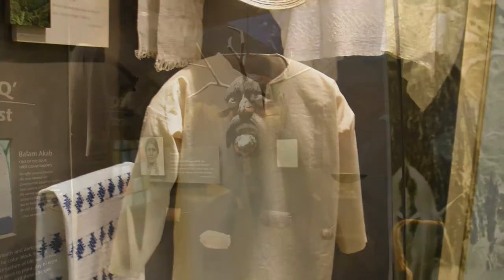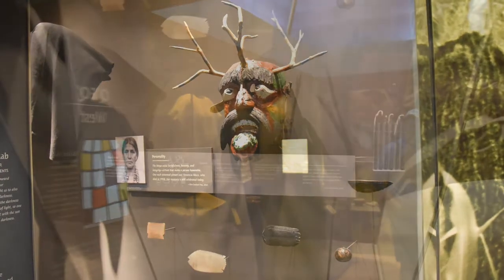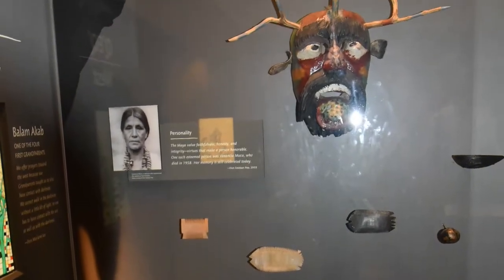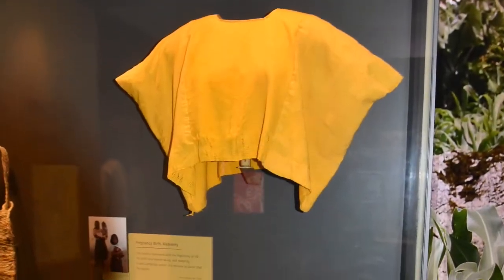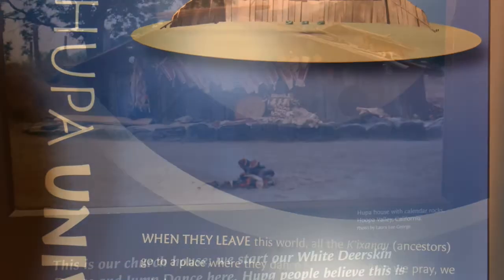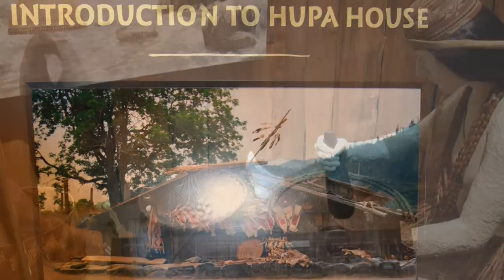Some of these are considered traditional crafts. Some of these are day-to-day wear. Some of them are ceremonial only. Some of these are very old. Some of them are fairly new. The Hoop are in the northwestern part of the United States.